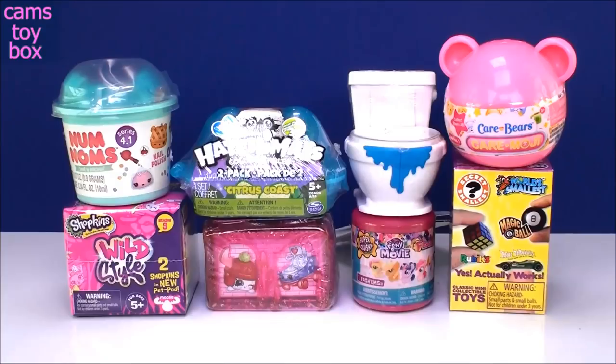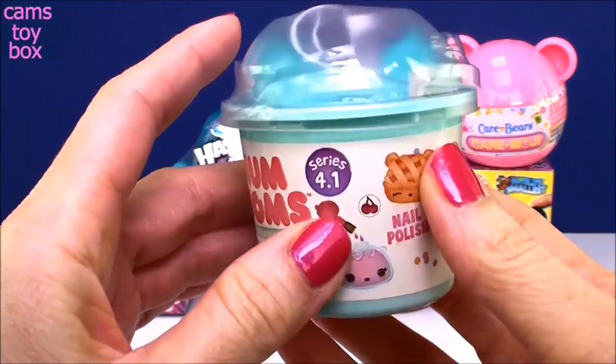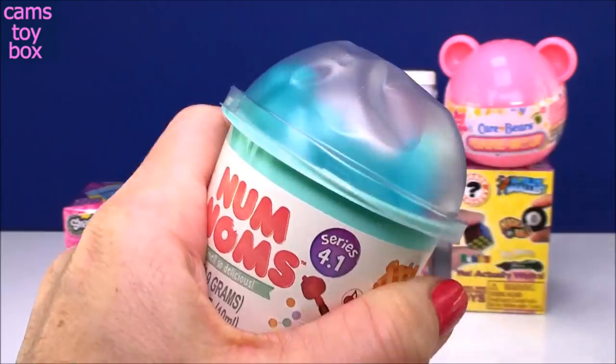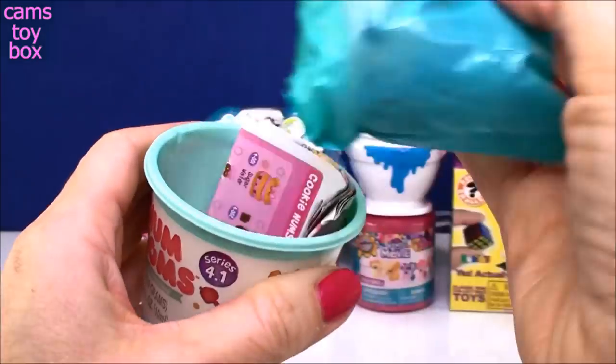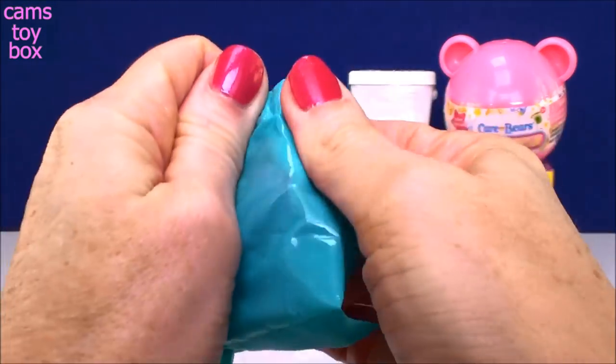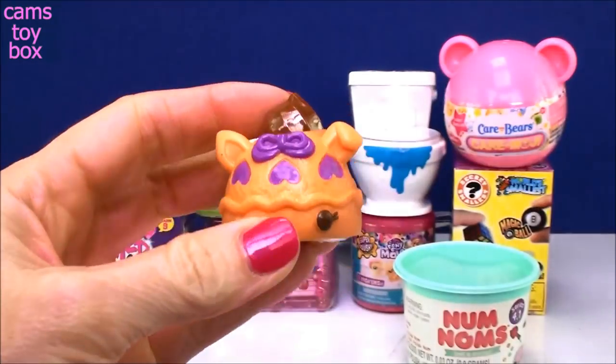So I went through Cam's toy box and I pulled out 8 pretty cool surprises for us to open together today. Our first one comes from Noms, and it is a Series 4.1 yogurt cup. You get one Nom, and of course a collector's guide.